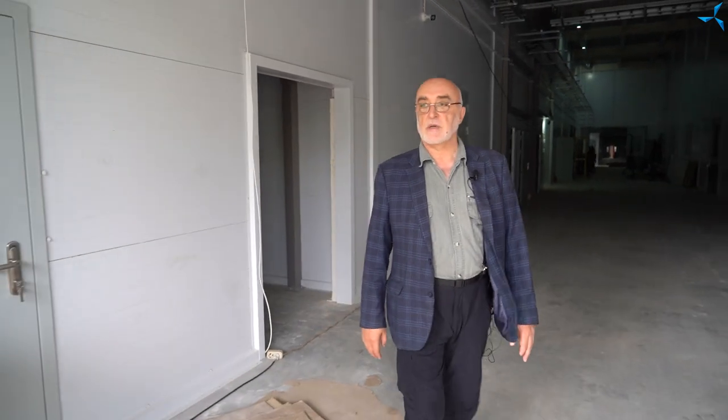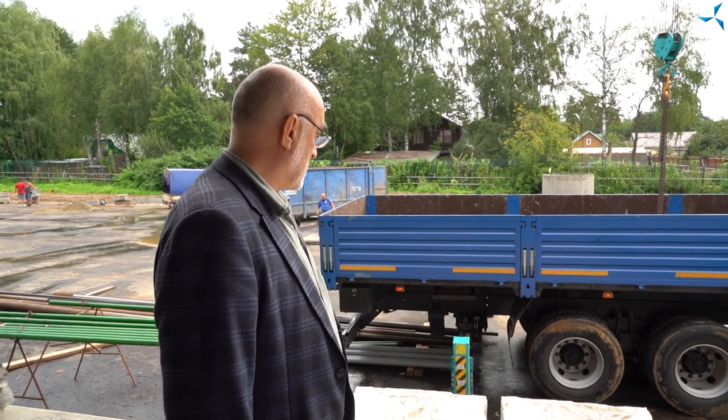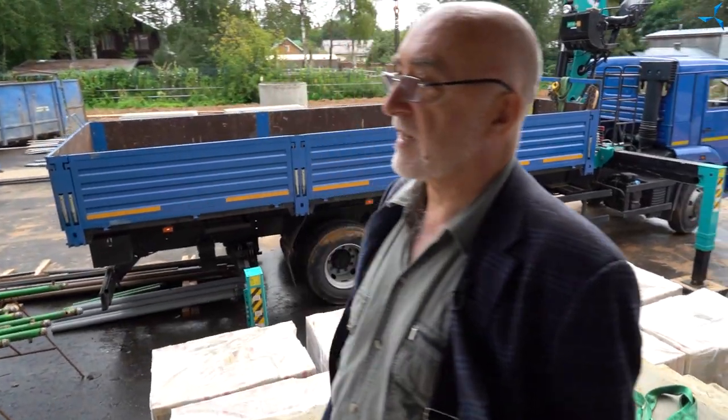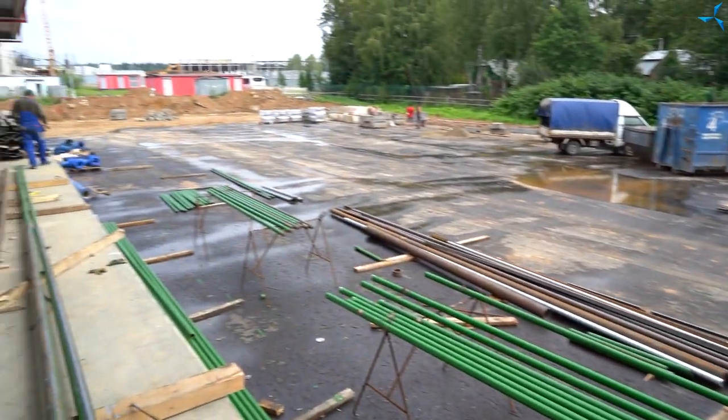There is also work going on for finishing in the administrative and utility building. It's all discussed and is done with the participation of employees. Each employee is taking part in discussions. They're discussing finishing for everyone to work with pleasure. Here you see packs of porcelain tiles and water meter units, there are components of it.